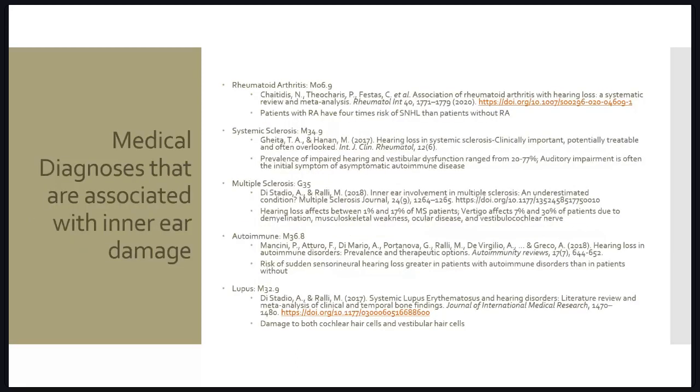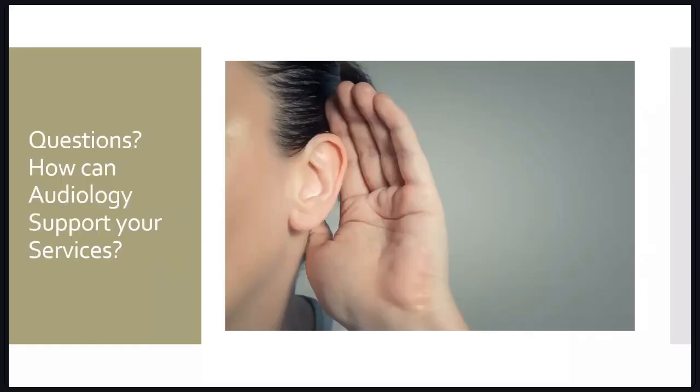And then this is just a list of other diagnoses that are often associated with some type of inner ear damage. I just wanted to make sure that everybody had that available to them, just so that you know and you can consider those referrals to audiology in the cases of these types of diagnoses. And I'd be more than happy to answer any questions for you about our services or any comments that you may have about how audiology can support your service.